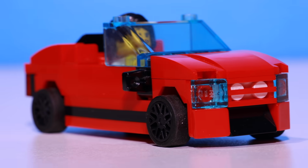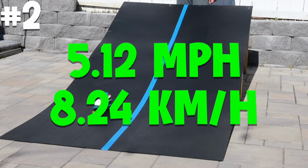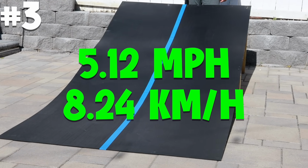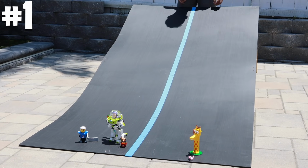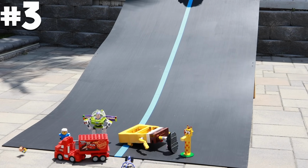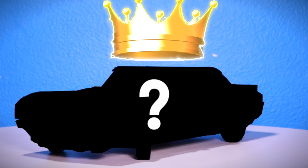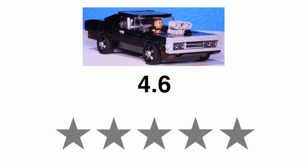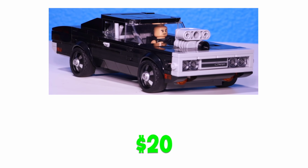So after testing all of the cars, the top 3 fastest cars were the Dodge Charger, the Slushy Truck, and the Batmobile. And the top 3 cars that did the most destruction are the Ferrari, the Camaro, and Duplo Mac. So also considering price, I think the best Lego car and the one that deserves 5 stars is the Fast and Furious Dodge Charger. Because it was the fastest car, did a good amount of damage, and was only $20 when it came out.